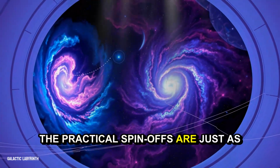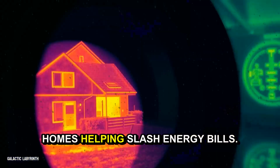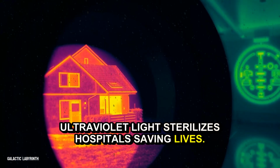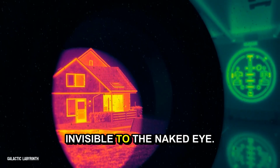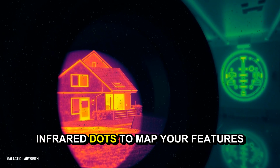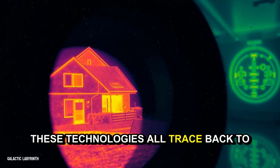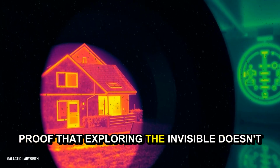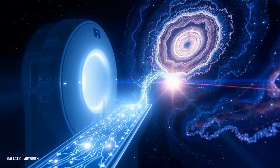The practical spin-offs are just as revolutionary. Infrared cameras spot heat leaks in homes, helping slash energy bills. Ultraviolet light sterilizes hospitals, saving lives. X-ray scanners at airports detect threats invisible to the naked eye. Even your smartphone's facial recognition uses infrared dots to map your features in the dark. These technologies all trace back to astronomers' quest to decode the cosmos, proof that exploring the invisible doesn't just satisfy curiosity, it transforms daily life.